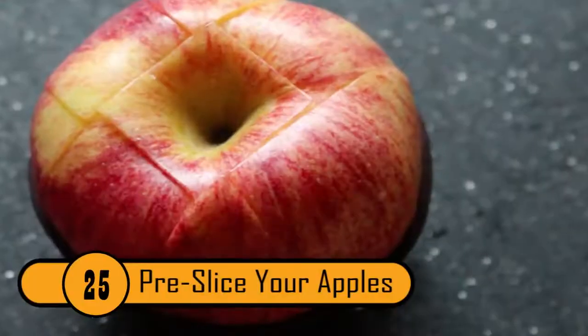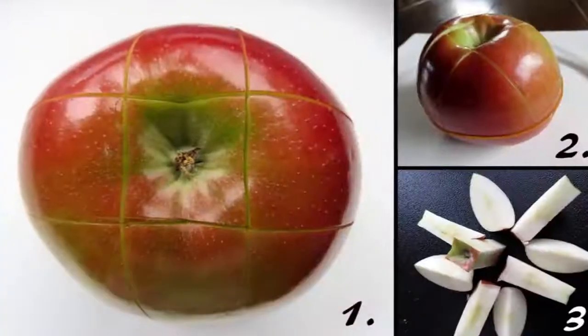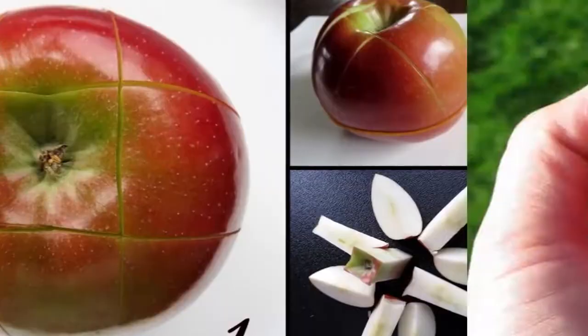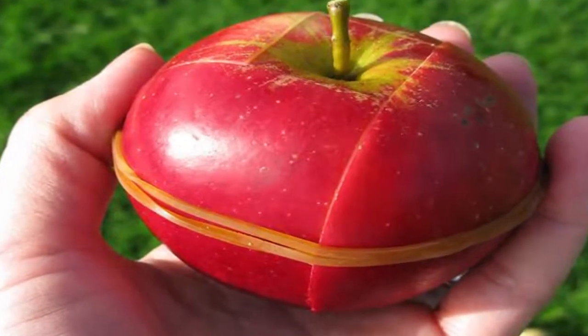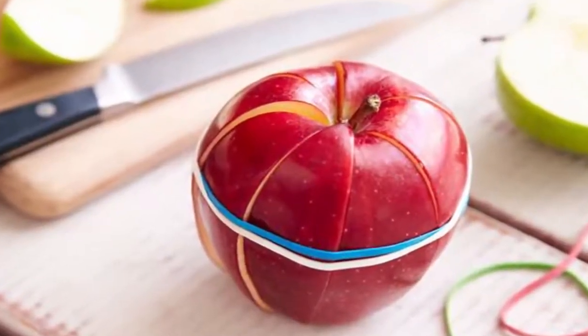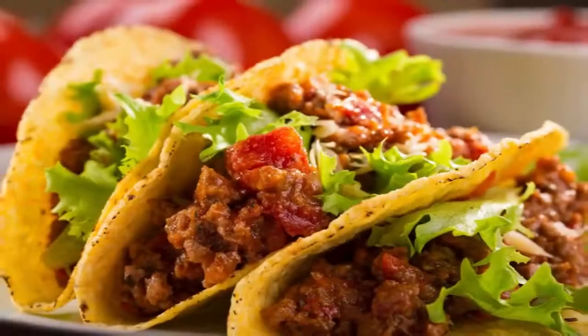Number 25. Pre-slice your apples. If you want to pre-slice your apple to eat later, you have to worry about it going brown. There is a way that you can pre-slice your apple and it'll still be fresh when you're ready to eat it. All you need to do is put the apple back together after slicing it. Use a rubber band to hold the apple together.